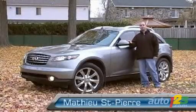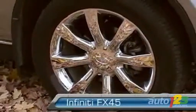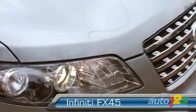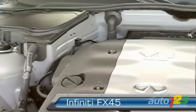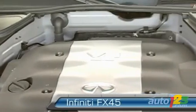Now this is what I'm driving this week. It's an FX45 with the tech package and the 20-inch chrome wheels. That is correct. There are two engine choices for the FX. The first is a 3.5-liter V6 that puts out 280 horsepower. The other one under this hood is a 4.5-liter V8 that puts out 315 horsepower and 329 pound-feet of torque.